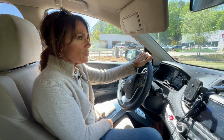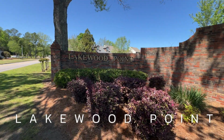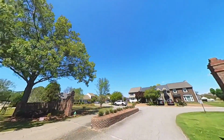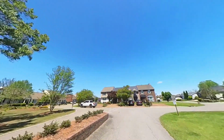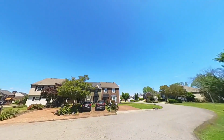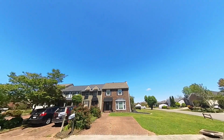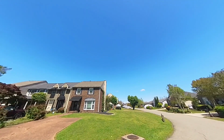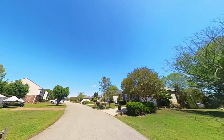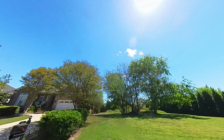So one of the neighborhoods we're featuring today is a neighborhood called Lakewood Point. It is right off 411 or Rainbow Drive, which we just took you down. In this neighborhood, you have townhomes and you have single residential homes. This neighborhood is perfect if you want something really close to downtown and all of the amenities. It's also perfect if you don't want a lot of upkeep in your yard.